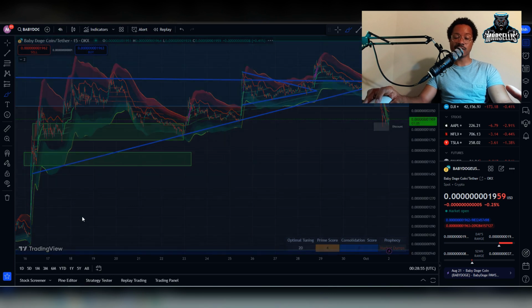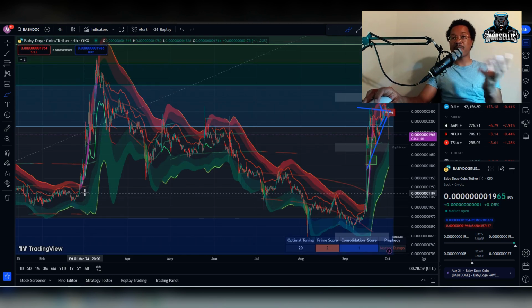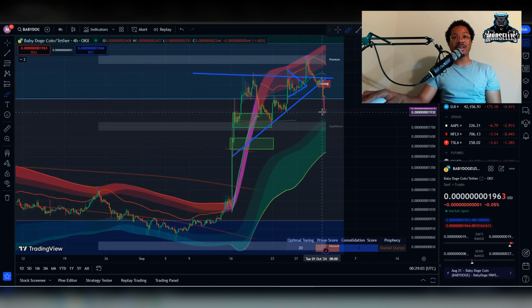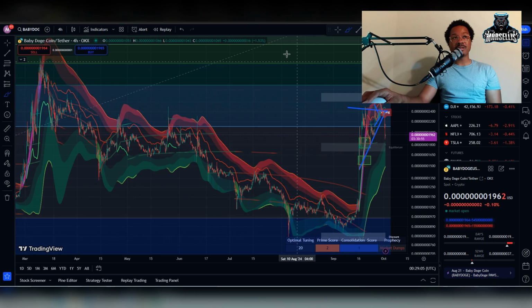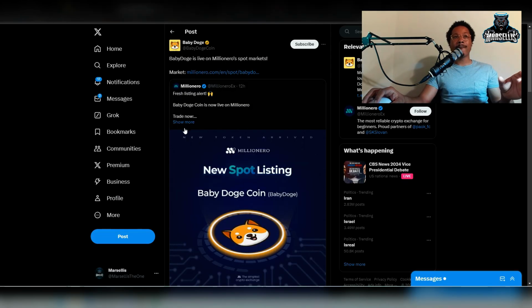I think it's actually good for us to pull back down like this, because a lot of people weren't expecting us to pull back like that. But now that we got that pullback, this is where momentum is built. People want to buy at cheaper prices. It's kind of funny how we're also still increasing in our holders. Almost 10,000 new holders since the listing on Binance. We now have 1,879,952 holders. So the holders are also steadily increasing as well.